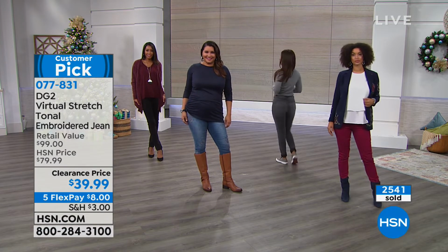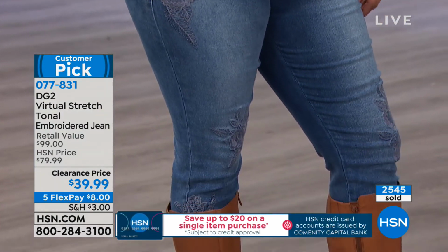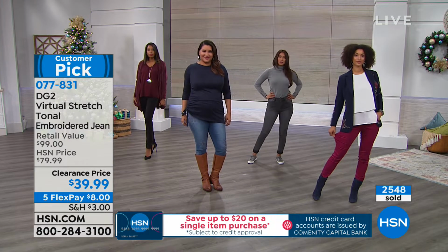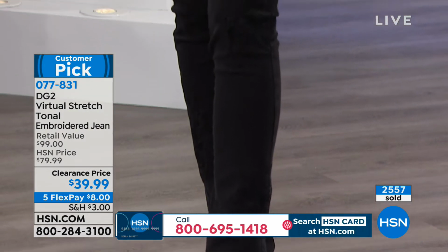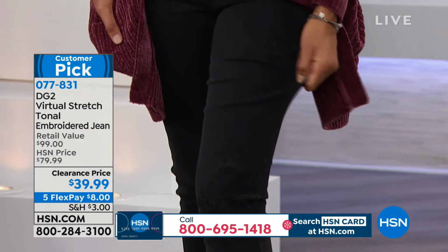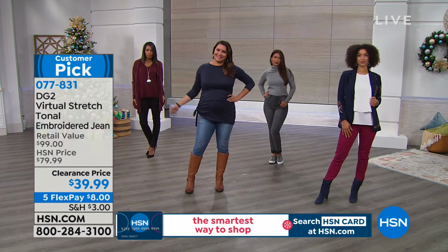Here's the other thing, virtual stretch. This is the stretchiest jean she does. Yes, the most comfortable. We're also in love with virtual stretch. I'm like, more virtual stretch, please. There are over 3,600 perfect 5-star reviews on hsn.com for jean styles that are done in virtual stretch. I was probably one of those, because I love those jeans. There's a cult following for anything in virtual stretch.